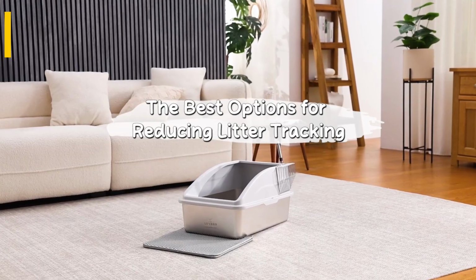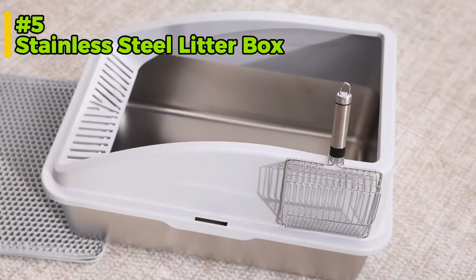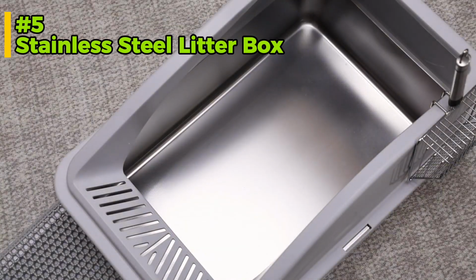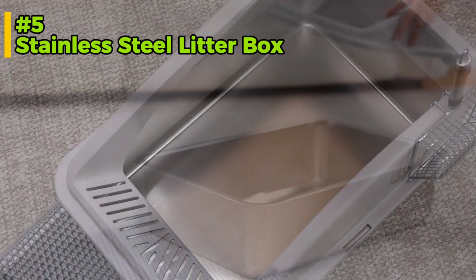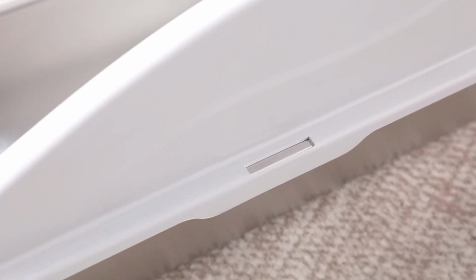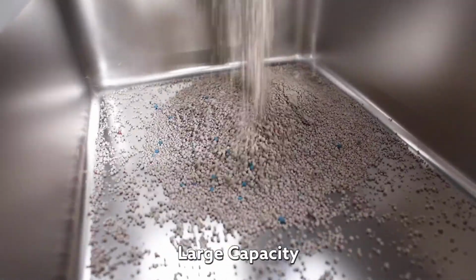Not everyone wants electronics, and honestly, some cat owners prefer something built to last. This stainless steel XL litter box is a premium traditional option with serious durability. Unlike plastic boxes, stainless steel resists odors, stains, and scratches, helping it stay fresher over time.